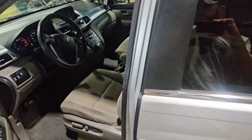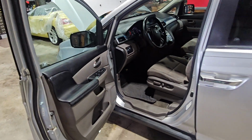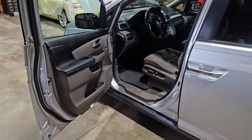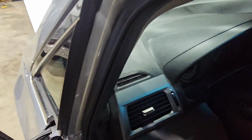Not too many other maintenance things. You do have tricky P0420 codes, evap systems. I had to chase down some of those. Sometimes it's just a gas cap, other times it's something different, but you do have that trouble with some Hondas on that.